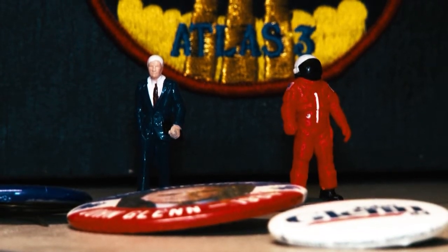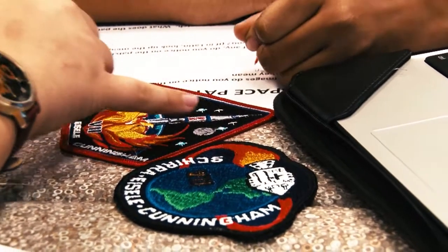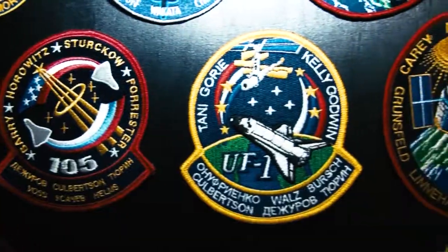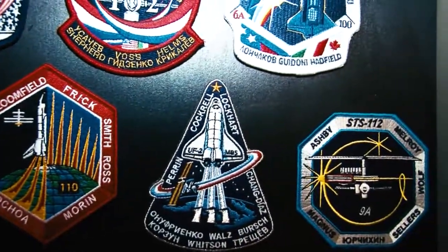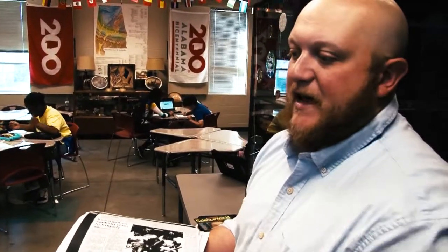And I guess when we're able to hold things like this and the other items in here, it really makes it real. It really brings history to them. And I think that's the most important thing. Student interest is high, and they're having a blast researching the history behind the museum pieces.